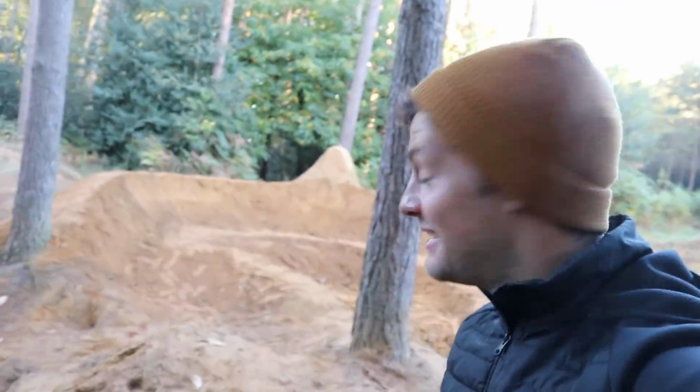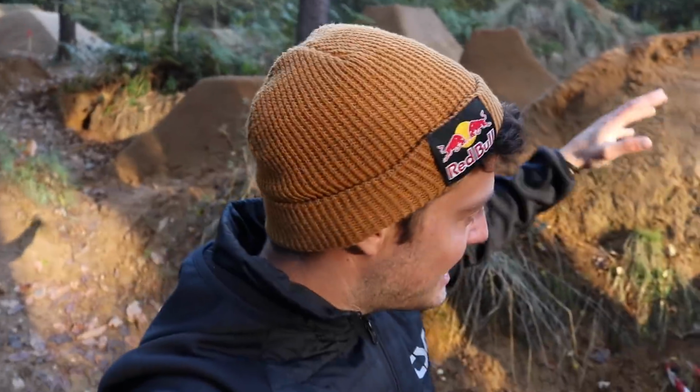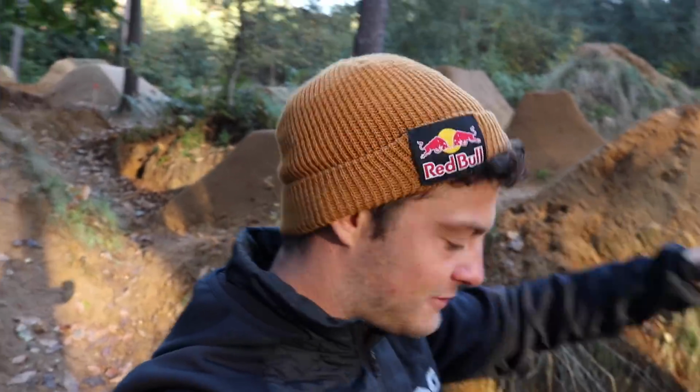Look at that berm. Looks like a bit of a flat deck here. Drop, landing. There's the other end of the tunnel drainage that needs opening up a bit. The racer, you've seen. So here's the racer, lip, landing. You've seen this, but what comes after is brand new.